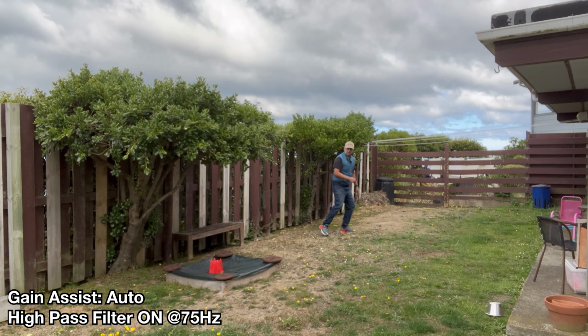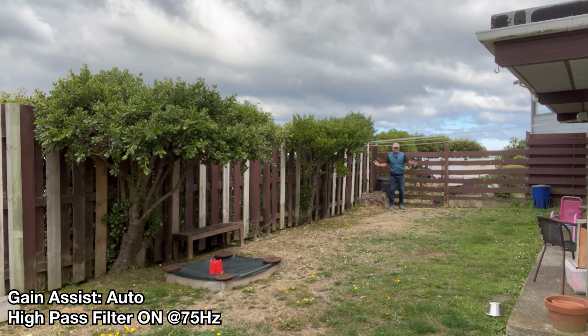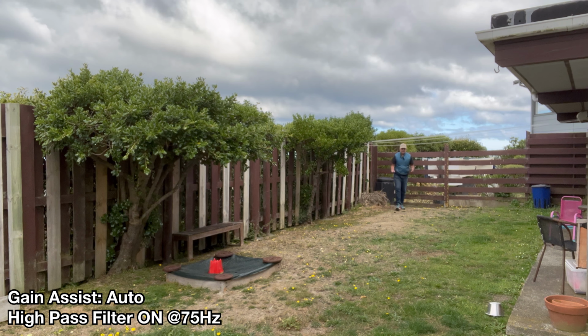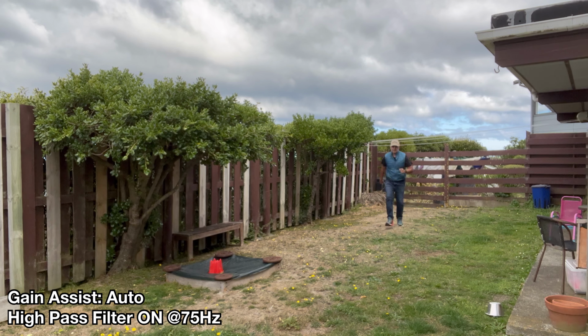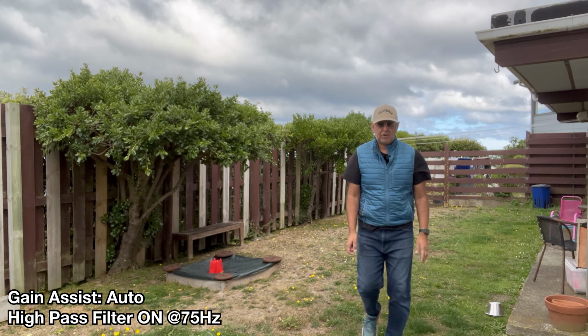And I'll just go around into this corner by the compost bin, still got my back turned. All right, and now I'm facing again, and now I'll come back a little bit closer and closer and closer, just talking at a normal volume, and we'll see how that sounds. It looks kind of okay.